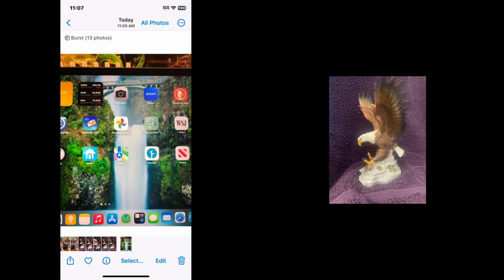I took 24 pictures of that eagle on the right. On the one on the left, I took 13 pictures of that eagle. See where it says burst? Now, you might want to do this if you're taking family portraits, so you get 13 pictures. Certainly one of those 13 will have my cousin John smiling, hopefully. So that's the purpose of burst mode in a lot of cases.